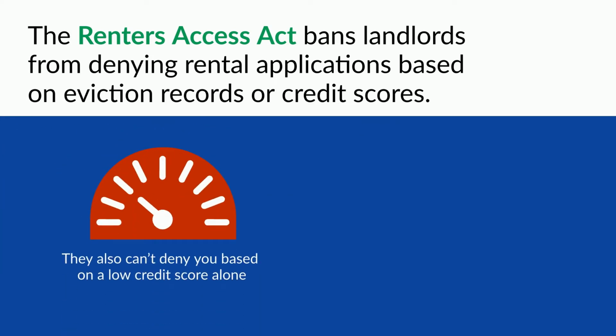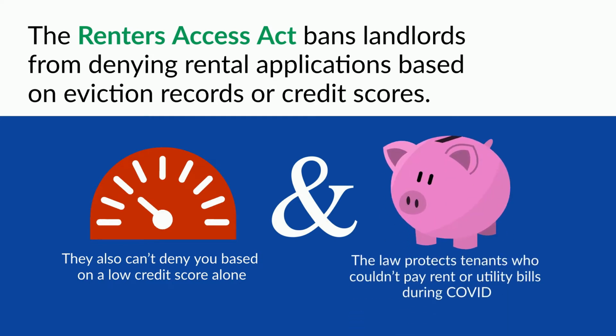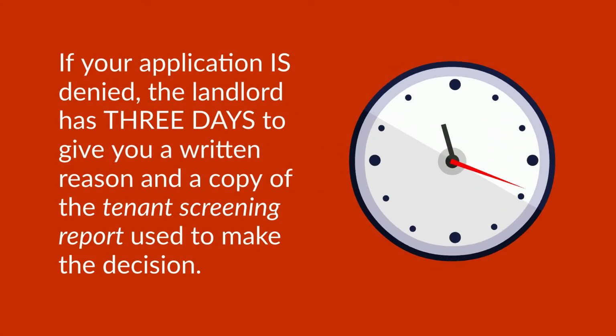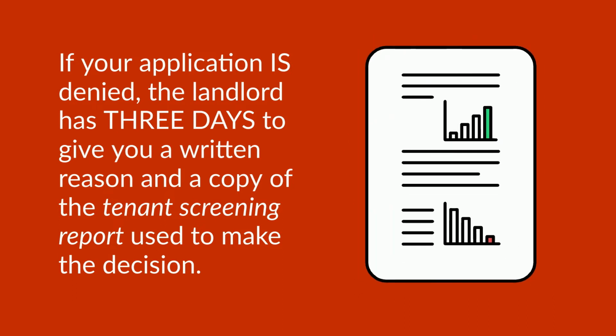They also can't deny you based on a low credit score alone, and the law protects tenants who couldn't pay rent or utility bills during the COVID emergency period. If your application is denied, the landlord has 3 days to give you a written reason and a copy of the tenant screening report used to make the decision.